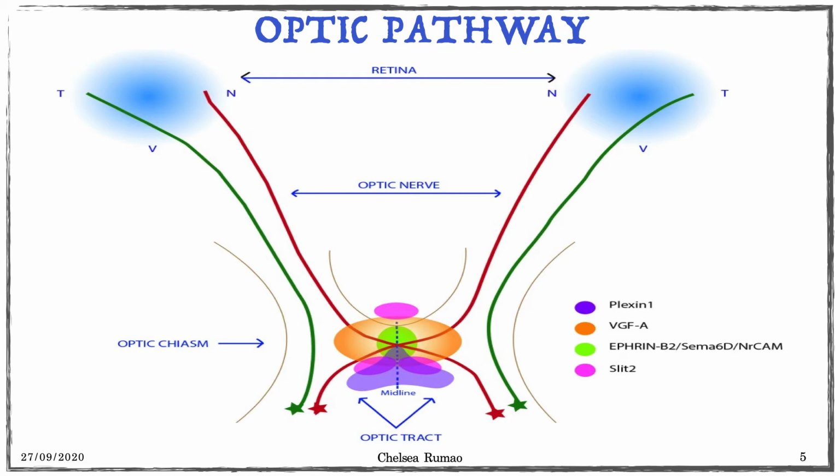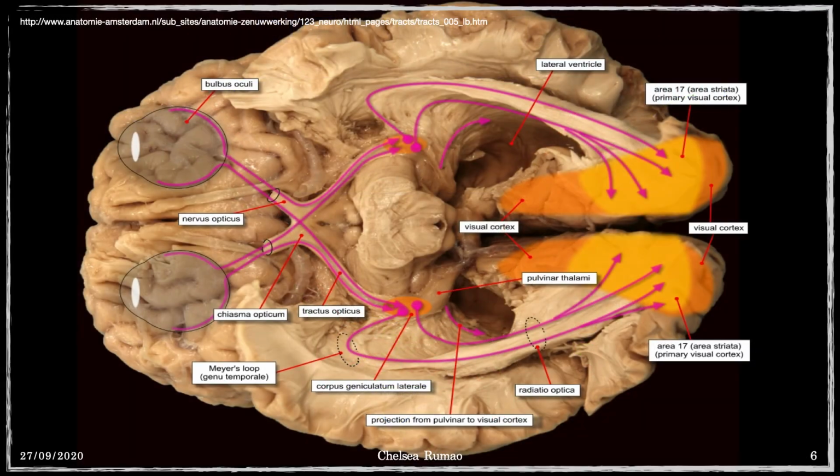What does this mean? In this image, we can see the nasal fibers are represented by a red line, whereas the temporal fibers are represented by a green line. So, for example, the nasal fibers of the left eye decussate, that is, separate out, and they join the temporal fibers of the right eye and form the right optic tract. Similarly, the nasal fibers of the right eye separate and join the temporal fibers of the left eye to form the left optic tract.